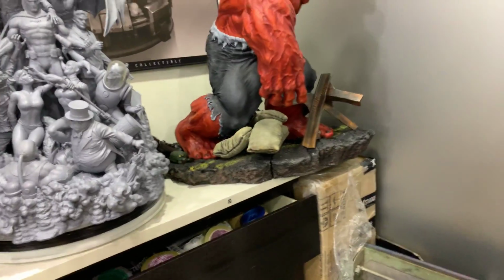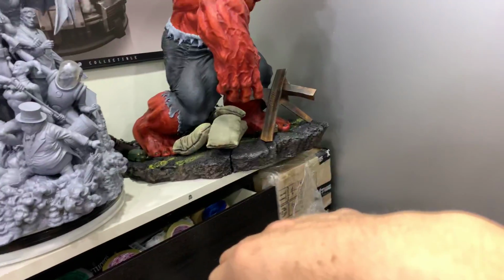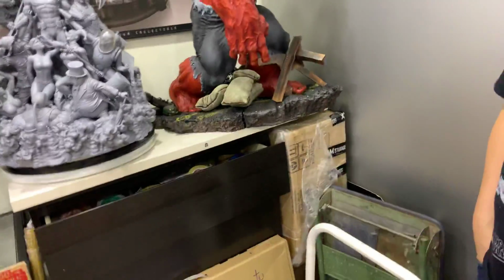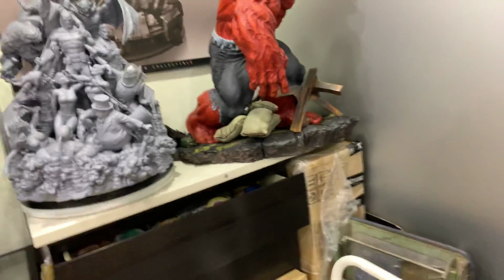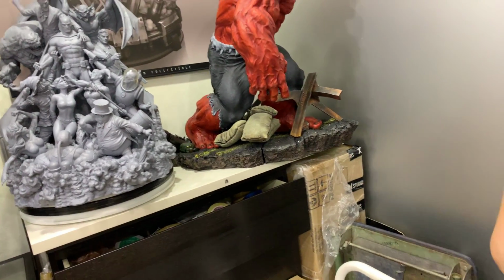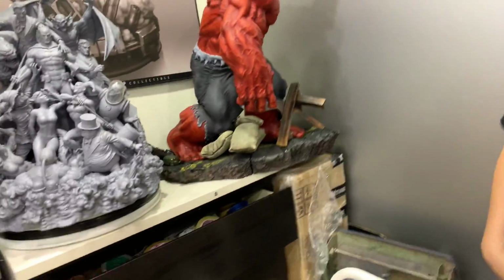And you got the Hulk before he transformed. I would say to me that's quite iconic because no one has done that before. Conceptually, well, there are statues like that before. It's just probably not in 1/4 scale, and not in that pose, when he's kneeling down and just changing to Hulk.